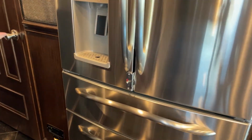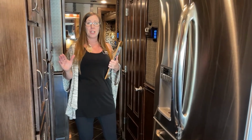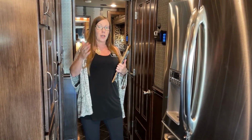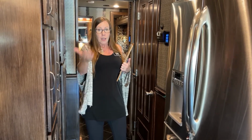And I think it's important to point out that everything on this coach that you're looking at is before our technicians have even had a chance to walk in the door. This is literally just driven in, just traded in, just did their delivery. This is brand new to us, and it could be to you too.